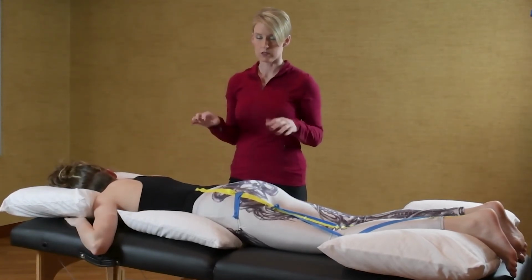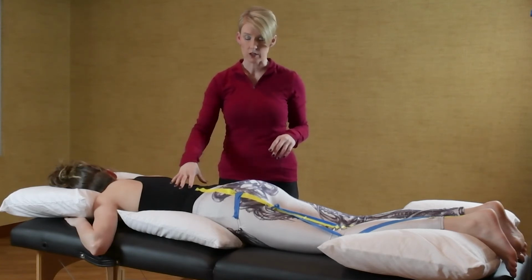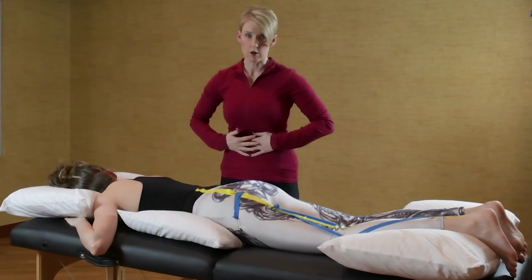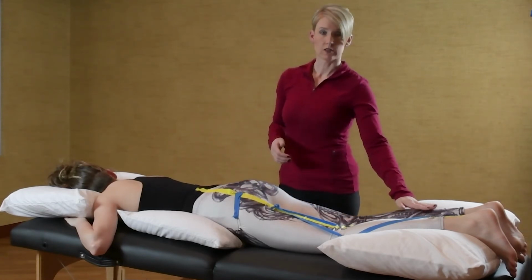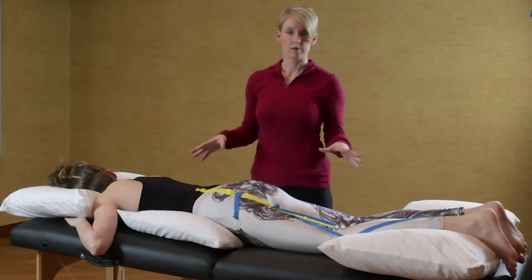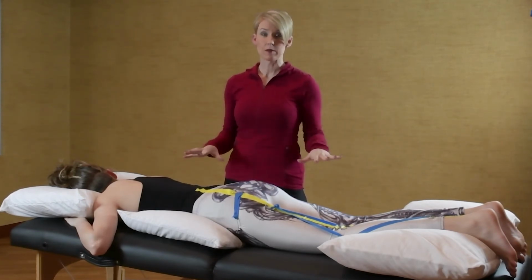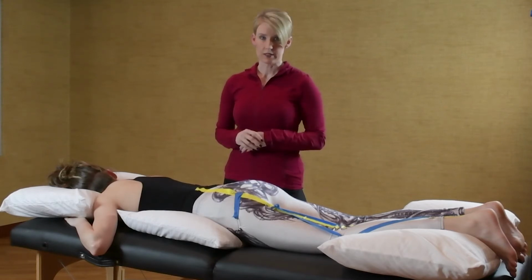So your two modifications for stomach sleeping would be to find a small pillow to put under the rib cage to open that up, and a pillow to go under the lower leg to keep the legs nice and straight. That would be a modification if you just can't get there right now, to give a little bit more alignment to the body in stomach sleeping.